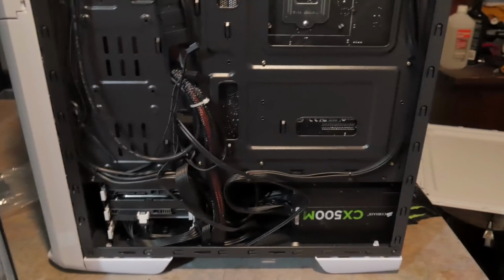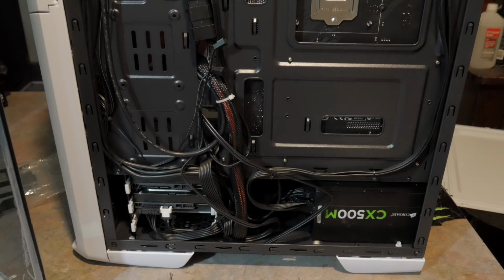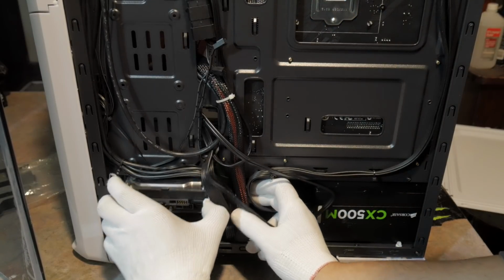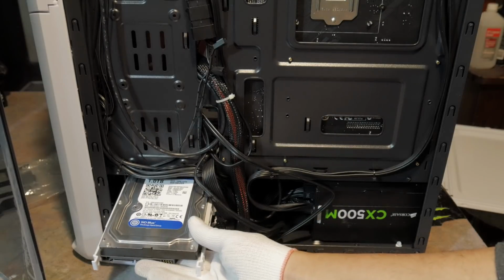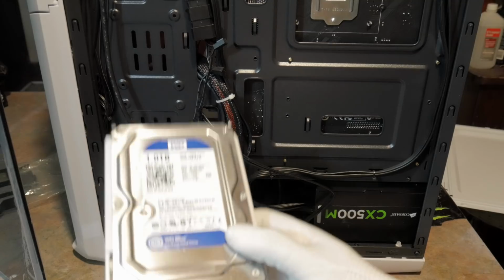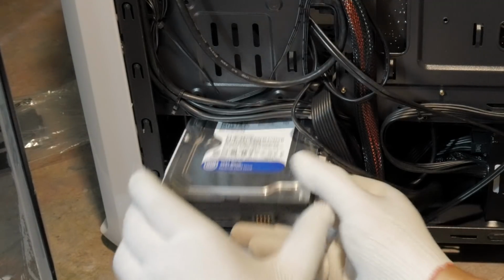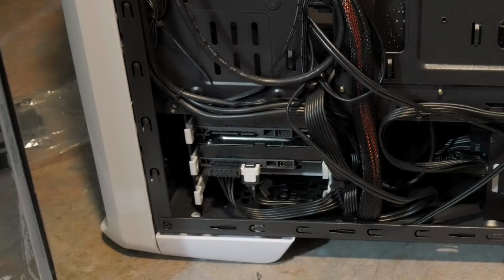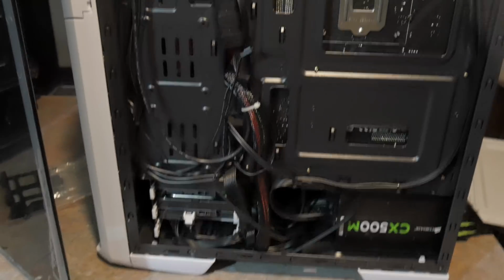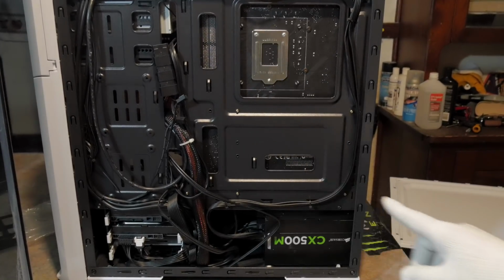Now this right here is a $60 case. Maybe even cheaper. Watch this. Even with all these wires in the way, look how easy that comes out. Even with all of these wires in the way. It's that simple. $60. This is a dirt cheap case.